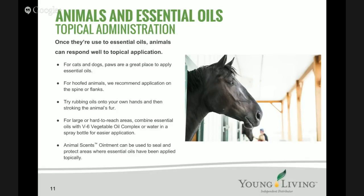So for cats and dogs, the paws are a great place to apply essential oils because, like humans, the paws absorb the oils quickly, they're hardy, and the reactions are felt less on the paws. For hoofed animals, it's really good to put the oils on the flank and the spine. So what you can do is you can try rubbing oils onto your own hands and then stroking the animal's fur. That works really well with my cats, and the oil will touch the ends of their hair, and it will just be absorbed in.